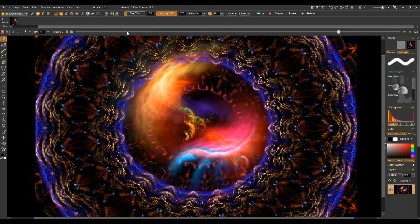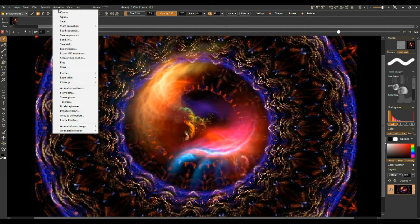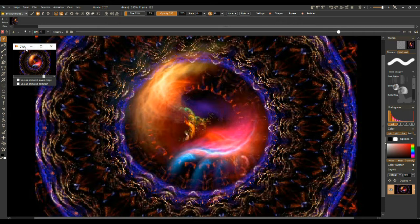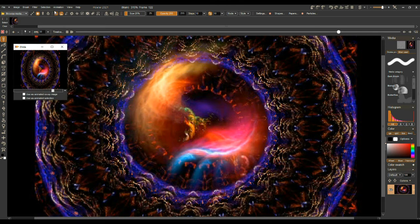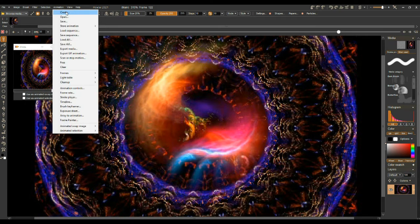And maybe this is frame one. What frame is that? You know what? Maybe I have a little resizing glitch here. Let's first of all, before we make any changes, store this to disk. So if the program crashes or if your battery runs out of juice, you have a disk copy, and we can always recreate it.